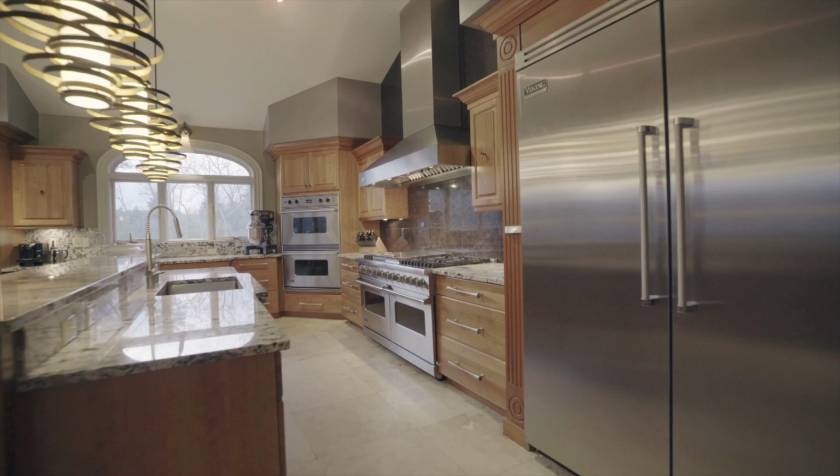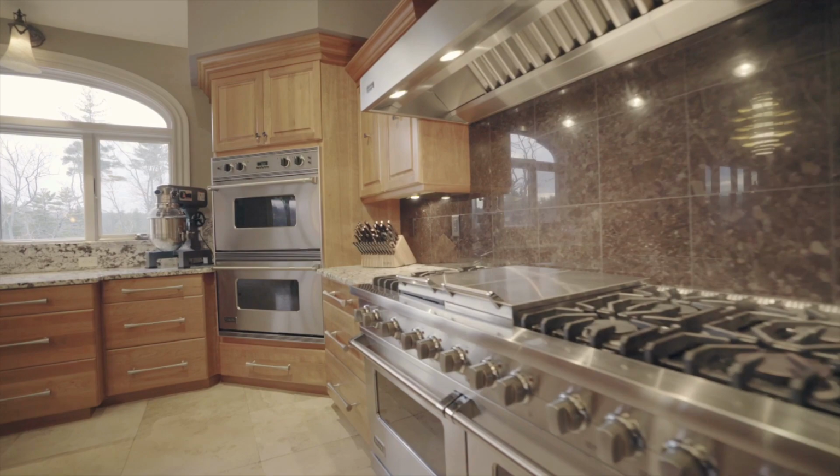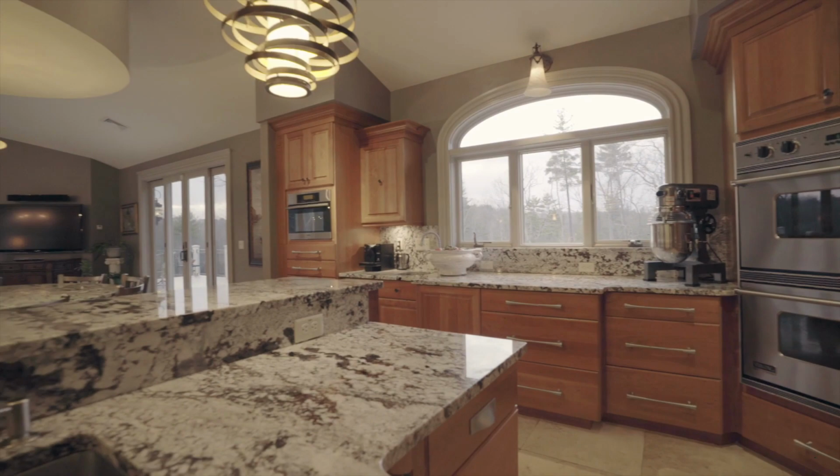The meticulously appointed kitchen is truly a chef's delight, and it's equipped with top-of-the-line professional-grade appliances and a monumental custom island for all your entertaining needs.